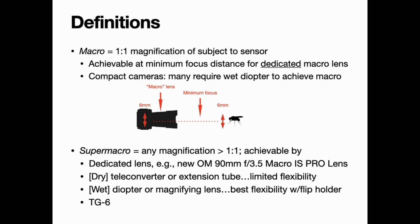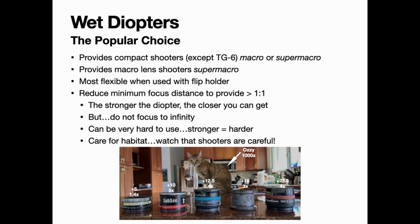Compact cameras vary by make. Super macro might require a powerful diopter or not, or a special photo mode. Since you can't remove internal gear underwater, you're in essence committed to its magnification for the whole dive. Conversely, you can generally attach or remove something like a wet diopter underwater, so that provides you some flexibility. Now the TG7, it was a TG6 when I first built this, is an outlier in that it's a compact camera that can achieve up to 4 times magnification at its minimum focus distance, which is less than half an inch. So really, the most popular choice for most photographers is going to be a wet diopter.